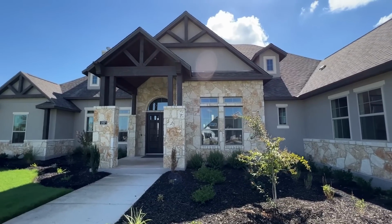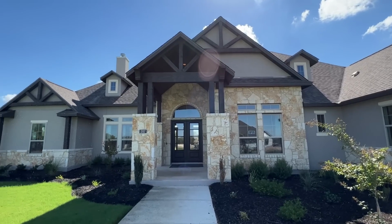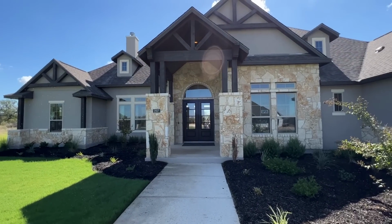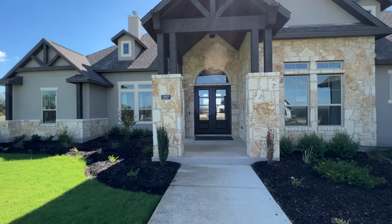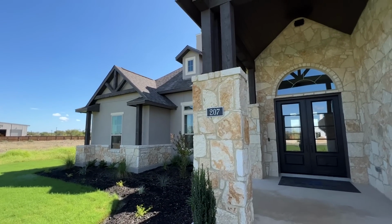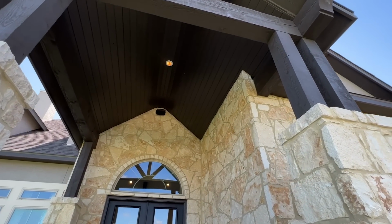As you can see, the front exterior of this home has some beautiful rustic accent features, and the elevation is comprised of a combination of stucco and stone. This community is minutes away from the small town of Castroville, Texas, but is also located just minutes up the road from the POTRANCO area, which has a local grocery store of H-E-B and also many different shopping and restaurant options.